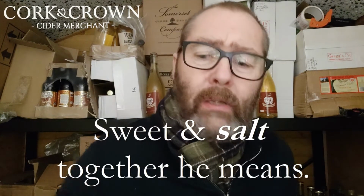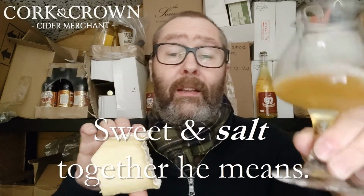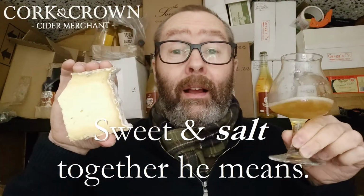I'd have it with some cider just for fun. There is a hint of sugar in that, and with the low salt levels in the cheese, sweet and salt together. You know what? They're not perfect bedfellows, but Jesus Christ, that is actually really tasty. That is really tasty. I'm a happy man. That's all you need to know.